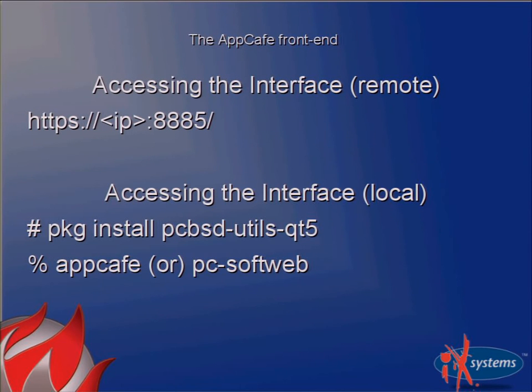So accessing the interface, it has a port in there, so it might be 8885 or whatever. You'll just access that over HTTPS, whatever your IP address is, and then it brings up the UI in your web browser. And of course, accessing the interface locally on the desktop, if you want our WebKit viewer, we have that also. That's the PCBSD utils Qt5 package. And you would just run the command appcafe or PCSoftWeb. It would start the Qt container and show you your interface.